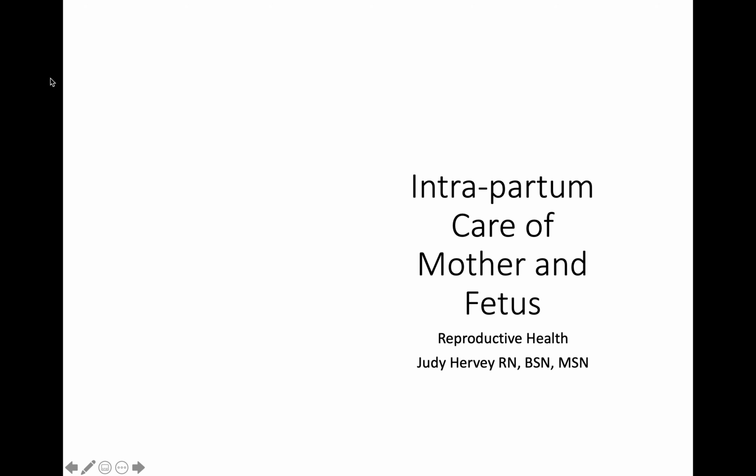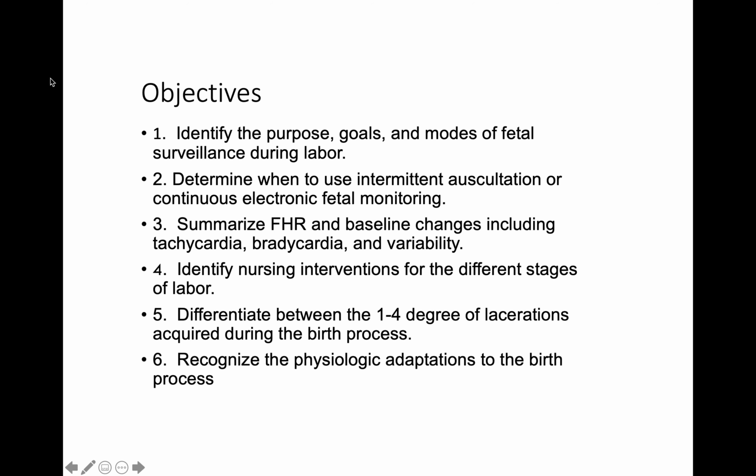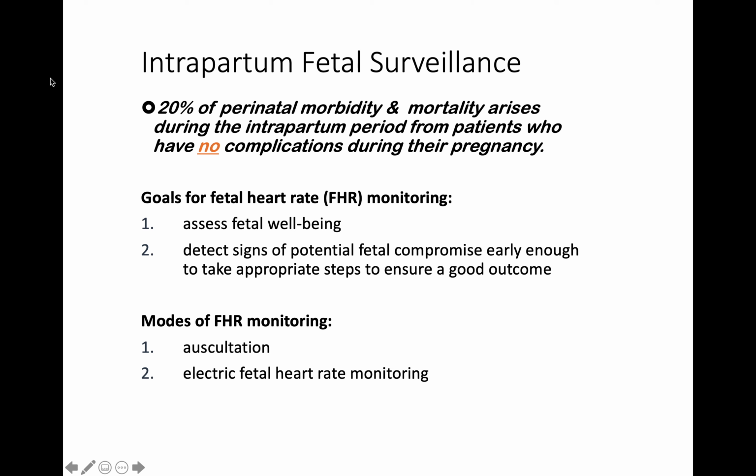Intrapartum care of the mother and fetus encompasses everything during the actual labor and delivery of the mom. Of course, we're not going to be able to cover all of it, but there are a lot of facts and figures in here because of what we do. We are in application science. So, without further ado, here are the objectives that I'm going to be talking about.